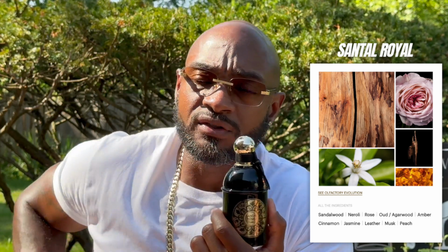But the notes that go off spectacular in this one are the woody components of sandalwood and oud with the rose, peach, amber, and neroli. And you get a very beautiful scent indeed. It's a great wearing fragrance that has a great projection cloud, a great sillage behind you in the room. It goes about 3 to 4 feet in that sillage, and it very much so wears for about 8 hours on the skin. It comes off very well.